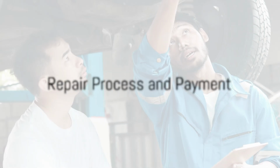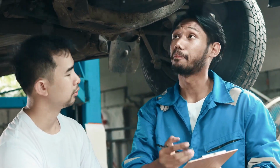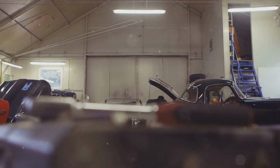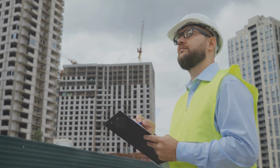Once the surveyor assesses and approves the damage, the garage is allowed to conduct repairs or replace parts. When the repair is complete and the vehicle is ready for delivery, the workshop informs the surveyor. The surveyor then completes the final inspection and bill amount.